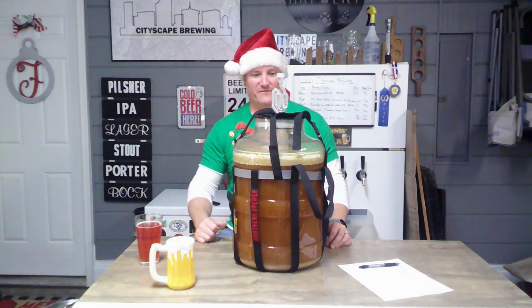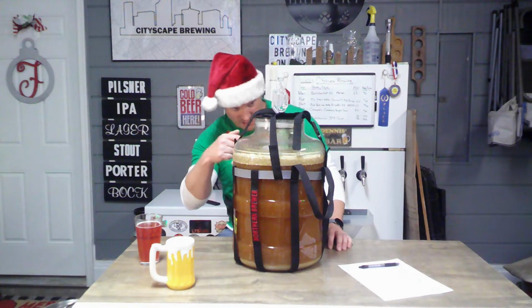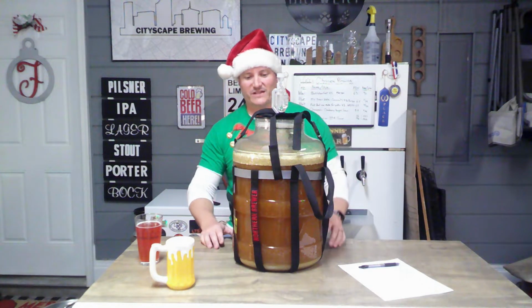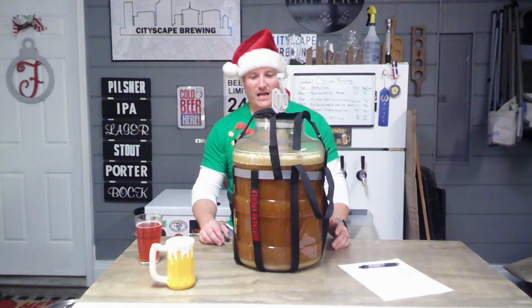I put this thing in my fermentation chamber. I can see all the activity going on. I even have my Tilt hydrometer floating in here somewhere. And I can see all the activity. When the krausen drops, the airlock activity happens. I take it out, we transfer it to a keg or a secondary, and we're good to go.